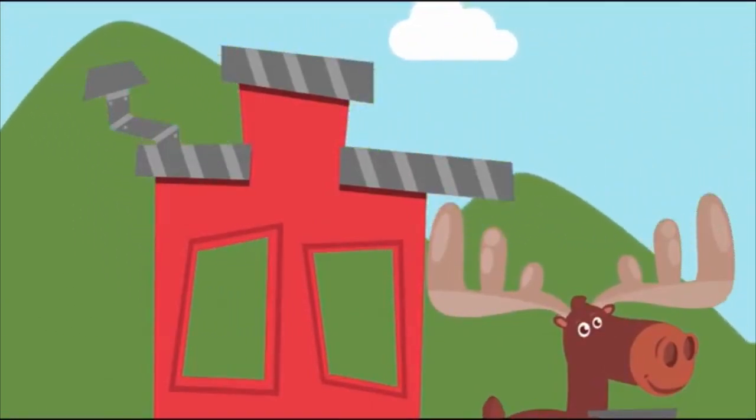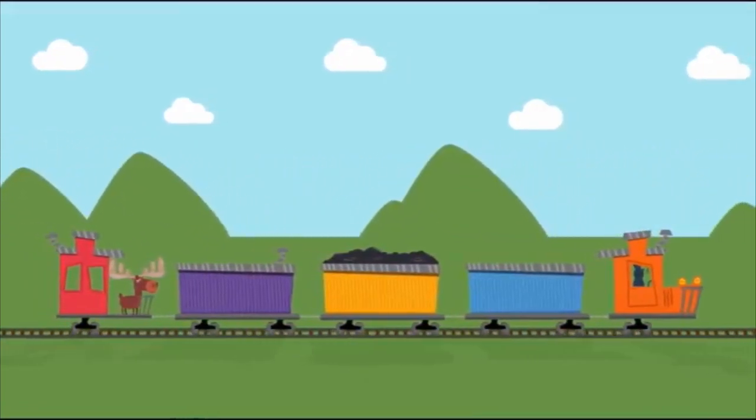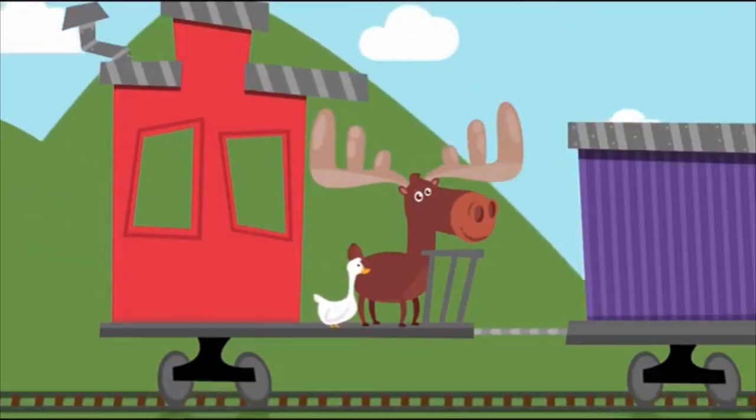Well, what else, Lucky? Oh, well, Emma, did you know that the caboose is where the crew go to sleep at night? The crew can also stand on the back of the caboose to look out at the rest of the train and check for any damages. Speaking of crew, look who's here now.